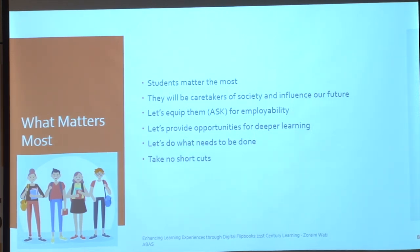I sometimes ask myself, in 20 years' time, we could be old, older, we could be having all kinds of illnesses. I'm always wondering, who are the doctors and the nurses who will take care of us? If we educate them correctly now, with the right values, with the right attitudes, they will be good doctors and caregivers to us. If not, then we have a problem.